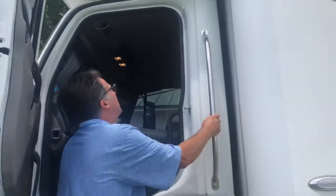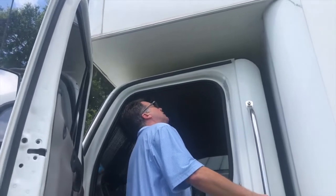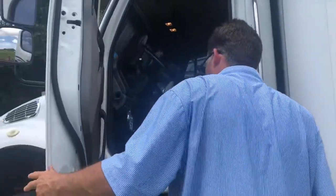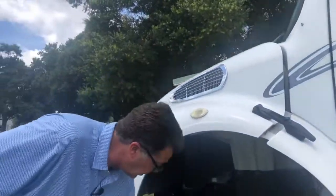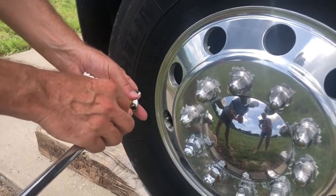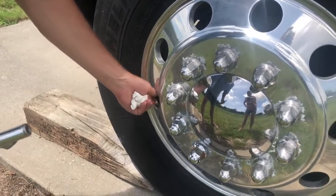This particular vehicle, if I do recall, is recommended for 120 PSI for the front tires, 110 for the rears. What you do is obviously have a tire gauge that will meet that requirement and pressure. Just like any other vehicle, you have a valve stem here. Remove the valve cap, check the pressure. This tire here has about 110, 115, so a pretty good range. If the fronts require 120, we're pretty safe.